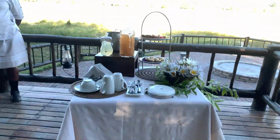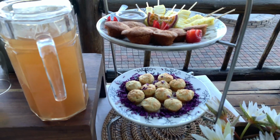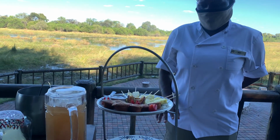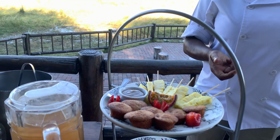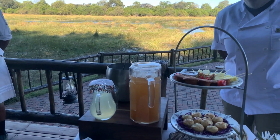This is our high tea set up. What is this? Scones, mini cupcakes, or what is happening? Yeah, these are mini scones. But it's savory stuff. Oh, okay. Yeah, mini cupcakes, banana cupcakes. Pineapple skewers and homemade caramel fruit. Perfect.